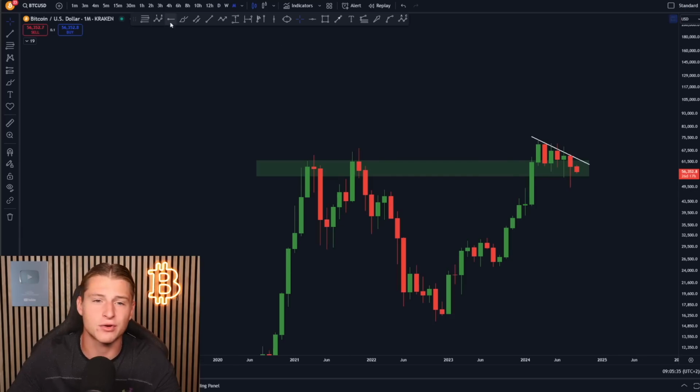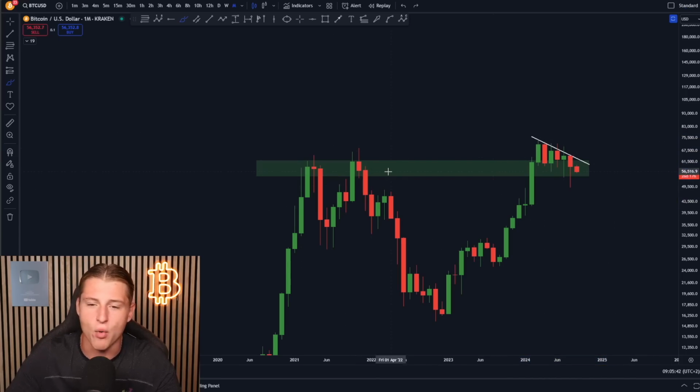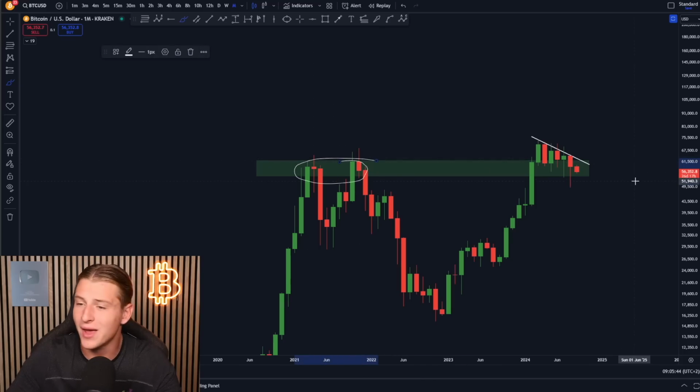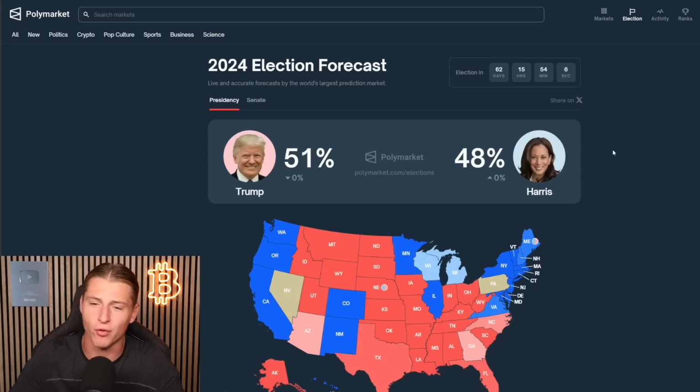And yes, on the bigger perspective, on the monthly time frame, we can clearly see Bitcoin is creating a massive downward sloping resistance line. We're finding support from the previous all-time high, and we're just consolidating and waiting to see when that breakout is going to happen. We're creating a falling wedge, and with the US elections happening in 62 days, we're expecting a lot of volatility. Usually the Bitcoin bull market tends to start around the US election, which is in November 2024, so it really aligns with the bull market projections as well.